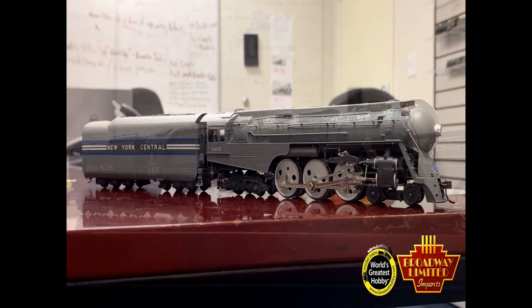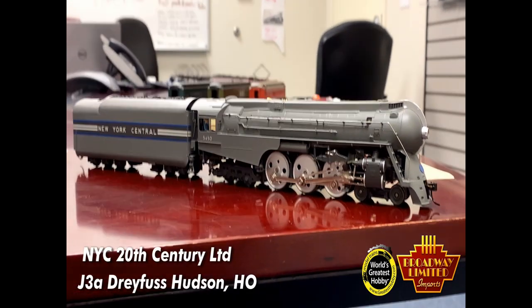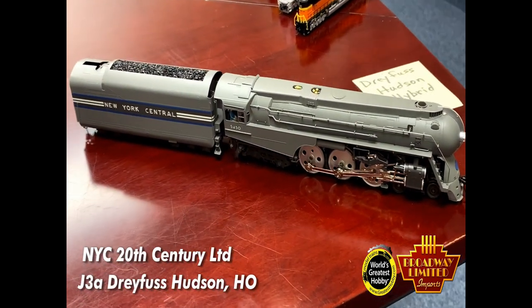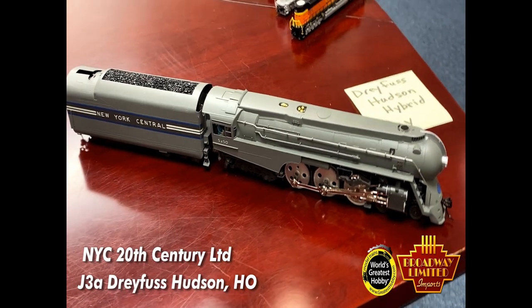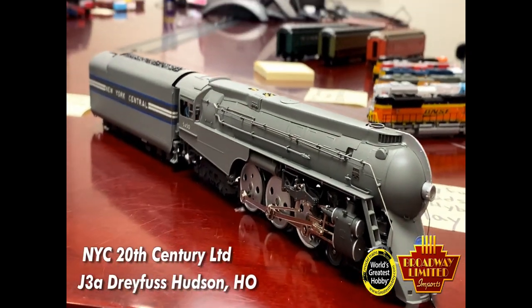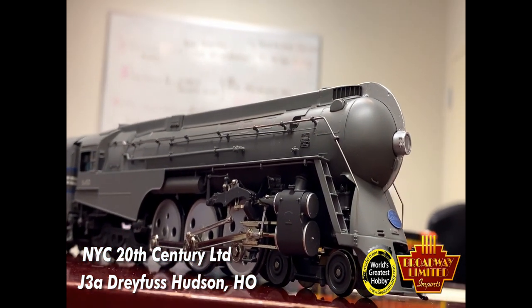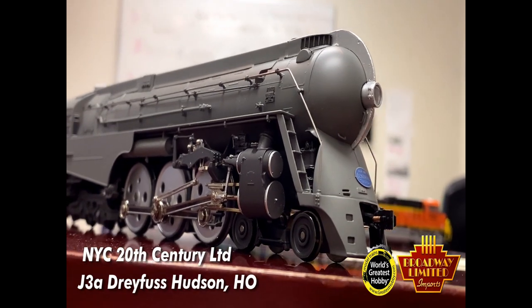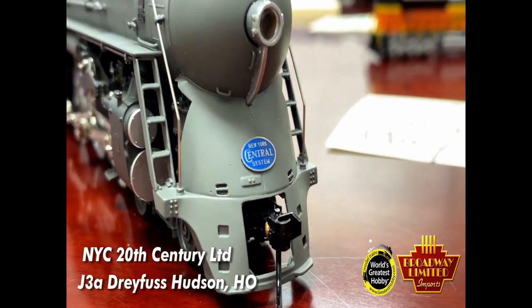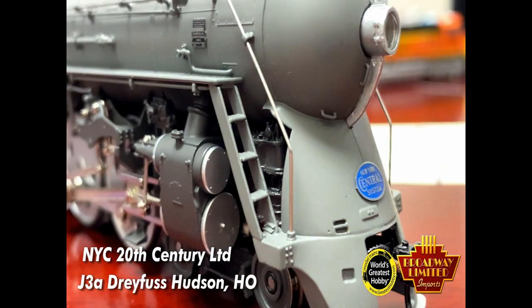Due this May is the Dreyfus Hudson. And that's familiar to everybody. And just take a look at it. It's one of my favorite locomotives and one of the most iconic American locomotives of all time. From the color to the design, it's just an extraordinary locomotive. Henry Dreyfus.